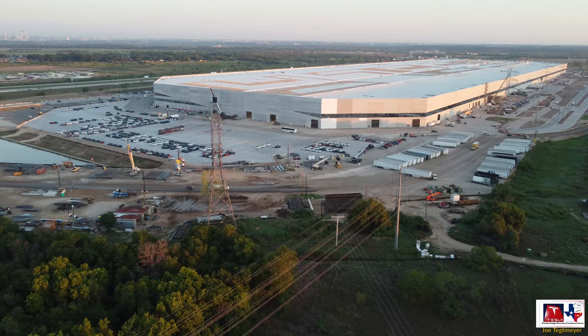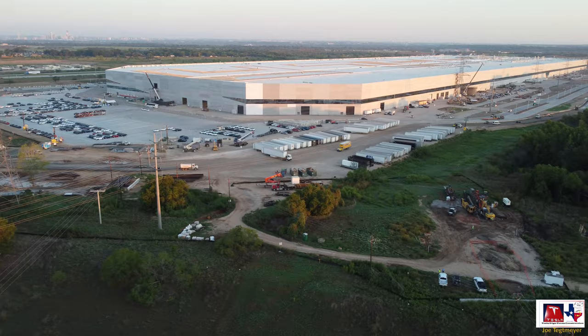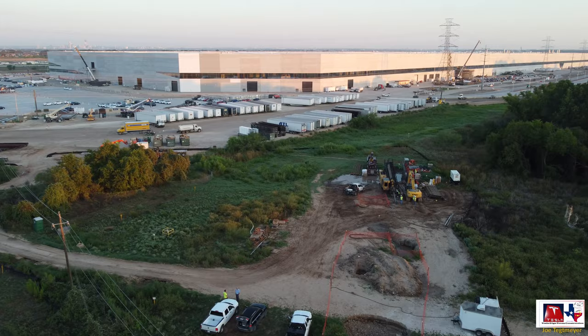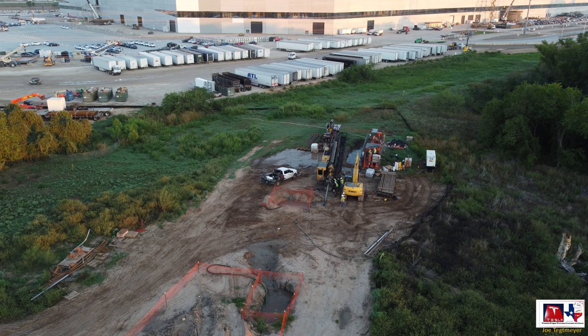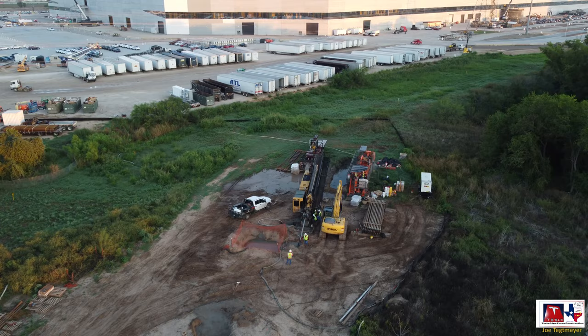So this maneuver to the southeast, I'll bring us down again just to give an update on how the horizontal drilling operations are going on. You can see crews are actively working on the drill. The drill is in operation, drilling another bore for a second pipe that will be pulled through here. The first one is approximately underneath that white truck. Currently, it's just temporarily covered over until further work will begin.